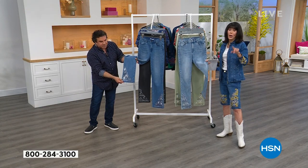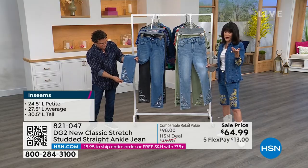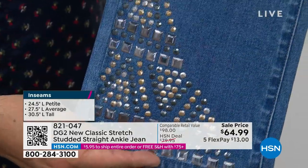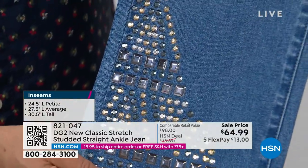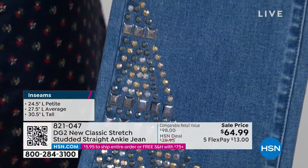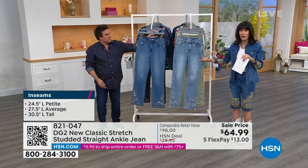Well, I'm not sure if it is or not, but this is a sale price of $64.99, and I think you can even see an HSN price or a retail of almost $100. We sold them for $79.95, and we'll go through all the different colors. They start at zero, so the sizes are 0 through 28.